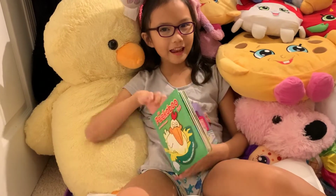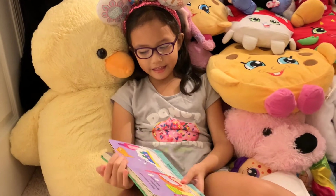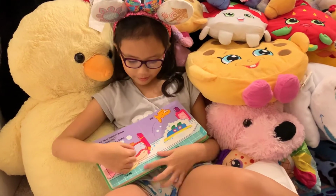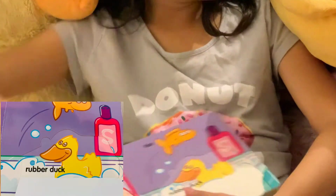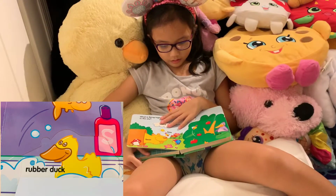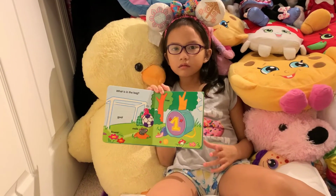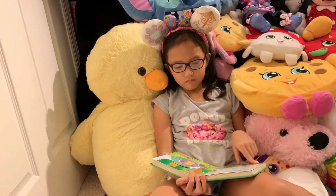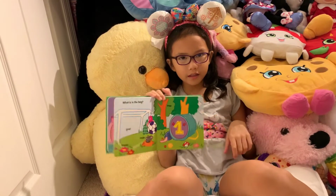But how did he get out of the bowl? And now, let's see what the answer is. And that's shampoo, by the way. That's why it's with the S. So it's a rubber duck. Rubber ducky. Let's see. It's at the soccer. And it's a flower. And a tree. So here it is.